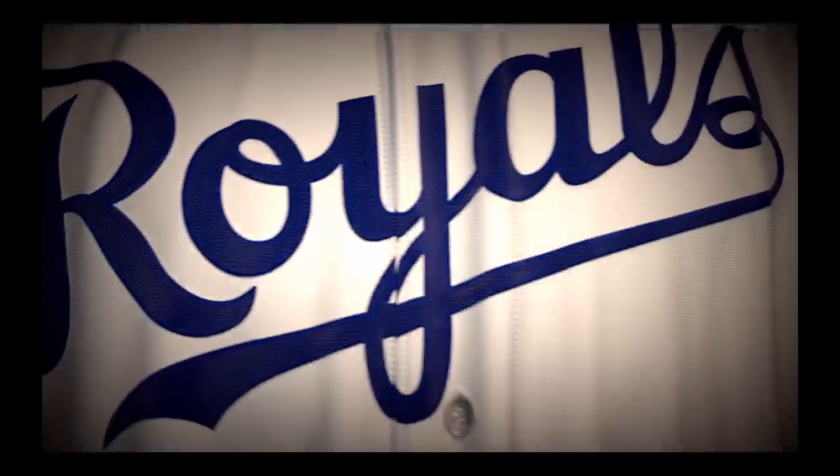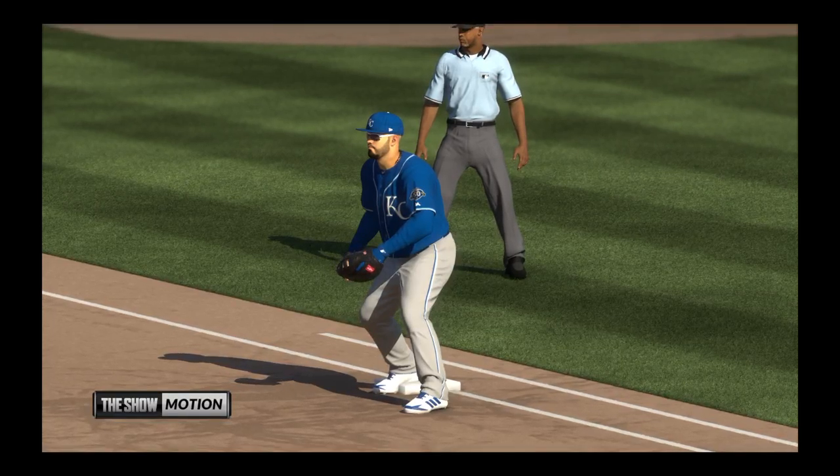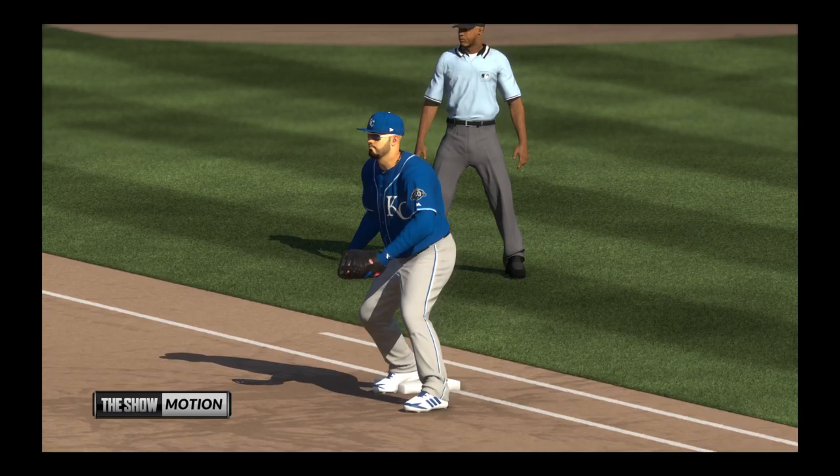Man, as we take another look at this in slow motion, you can see that the first baseman makes a great effort to scoop it out of the dirt. Almost had it, but it squirts out of the pocket, and the man's on board with a throwing error.